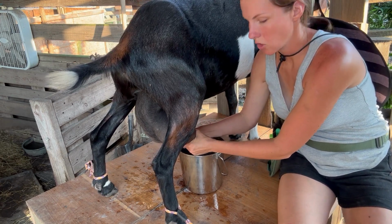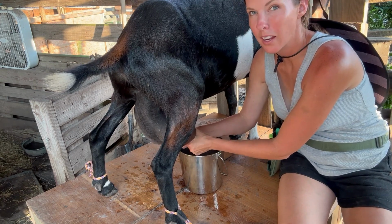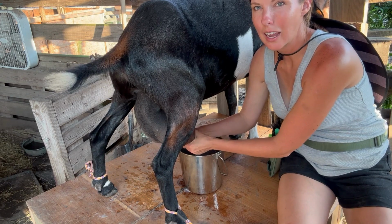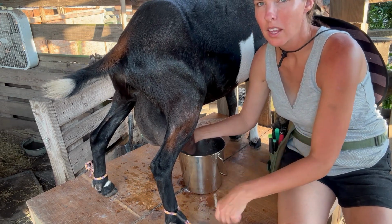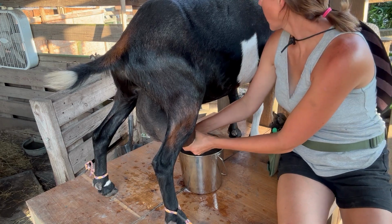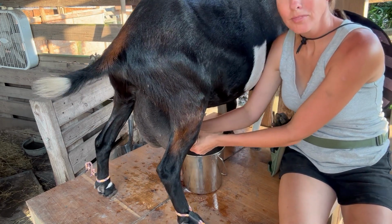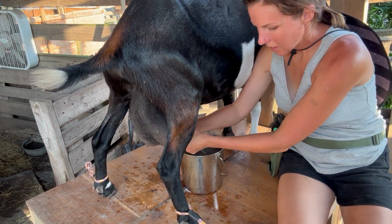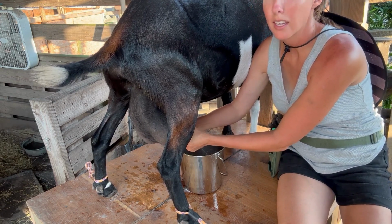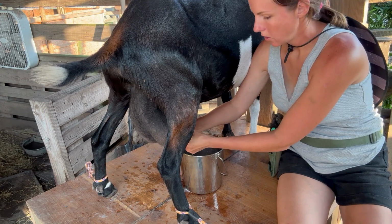Last night I actually attempted to milk without tying her legs, or they're not actually tied. This piece slides up and down and it just loops over her leg. It just keeps her from kicking forward. So, like that. And as you can see, she can still move her leg around. She just can't move it forward.